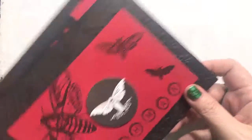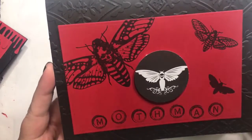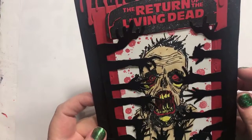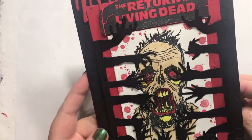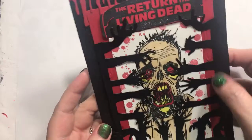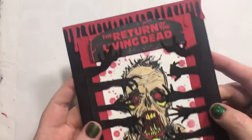And then a story kind of local to West Virginia, the Mothman Prophecies, and so I did a Mothman card. And of course, who can forget Night of the Living Dead, or The Return of the Living Dead? The first movie scared the heck out of me. I thought it was so spooky. Anyway, I like all these little zombie hands, and I did some going up the sides, some down below, and some dripping blood.